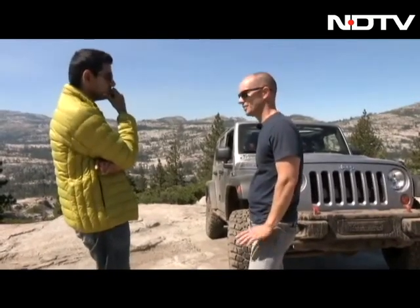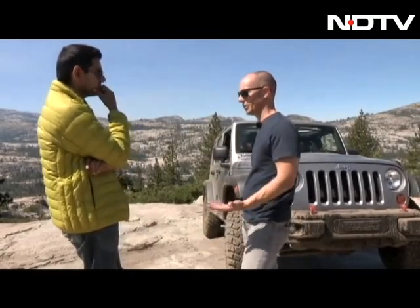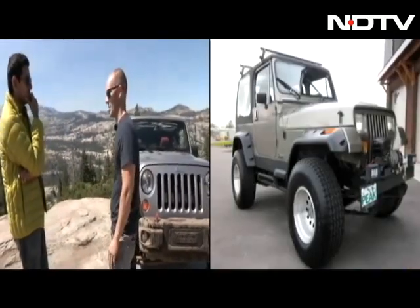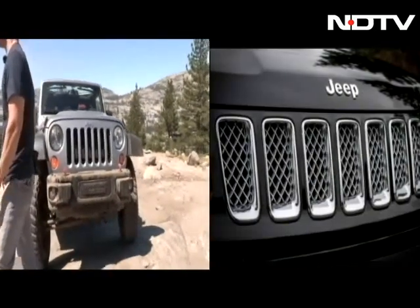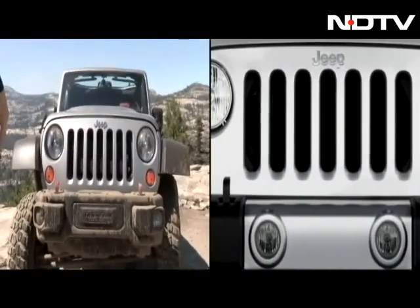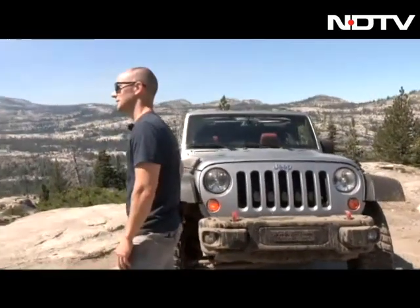There are some things on the car that we'll never change. We've talked before about this on the trail. You look at the seven-slot grill. That's religion for us. You'll never see an eight or nine-slot Jeep, at least I don't think so. The trapezoidal wheel flares, that's something that's distinctly Jeep. The round headlamps, all those things really come together and make the face of what the Wrangler is. So you can see this car a half mile down the road and you'll know instantly what the thing is. You'll know it's a Jeep.